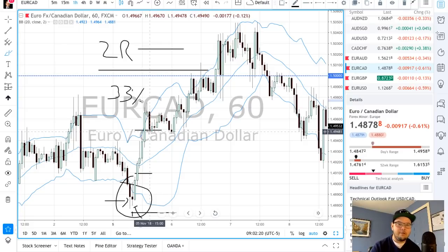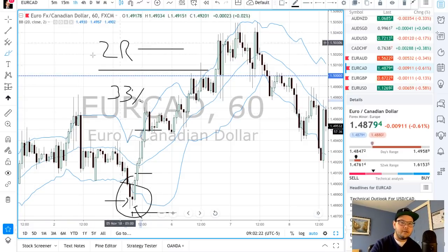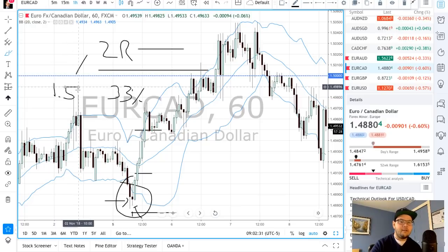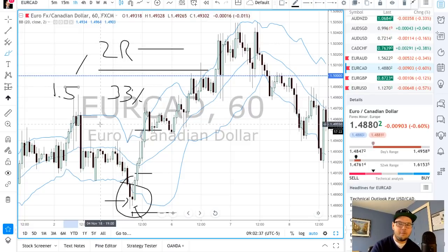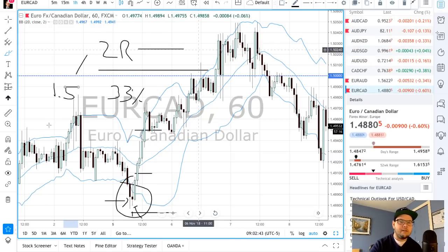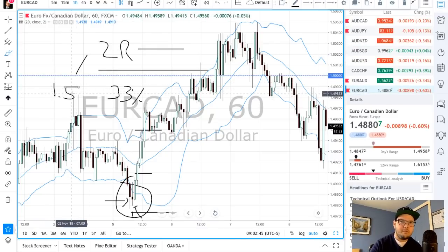And I used to trade this, like I said a few videos back, with a 1.5 to 1. So take partial profit at 1 reward to risk, and the rest at 2. That gives you 1.5. In this case, I didn't calculate this, but you have to win more than 33%. It's maybe like 40% or something. Just keep that in mind. But even with this, I would win like 50 or 60% of my trades. So it all depends on what you prefer.